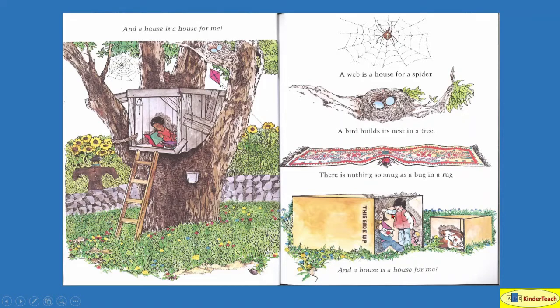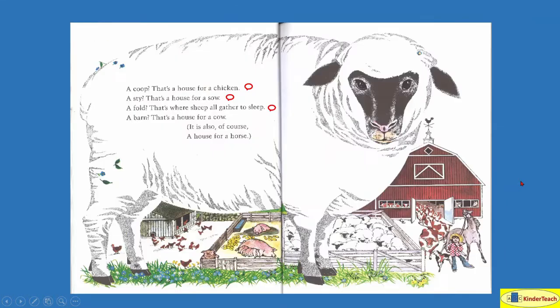Ooh, it looks like they have an old refrigerator box that they kind of made into a house for them to play in. And it looks like the dog is sleeping in a smaller box. That looks like fun too. The treehouse and the boxes to play in look like a lot of fun.